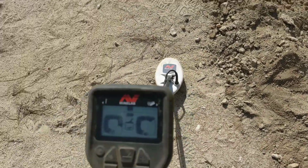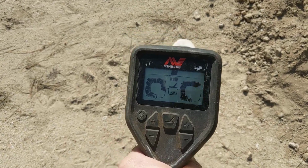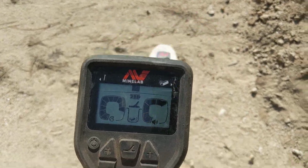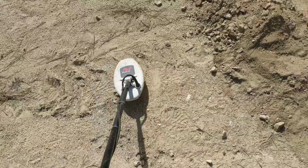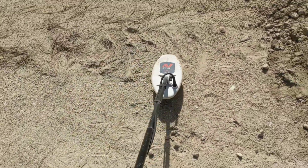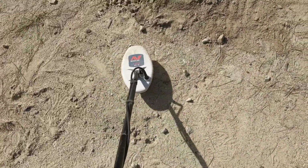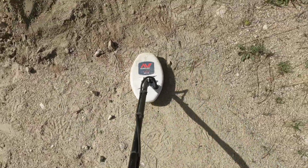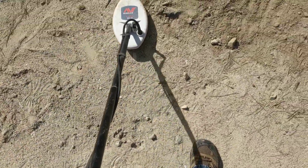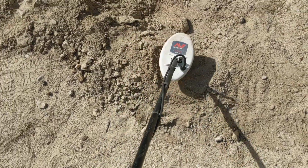Might as well. Got my Gold Monster Minelab 1000 dialed in. I am actually going to set this thing to deep, and we are nice and ground balanced. We'll get it ground balanced since I stopped here for a second. Work the area a little bit here. Alright, we're getting a little bit of a signal right here.